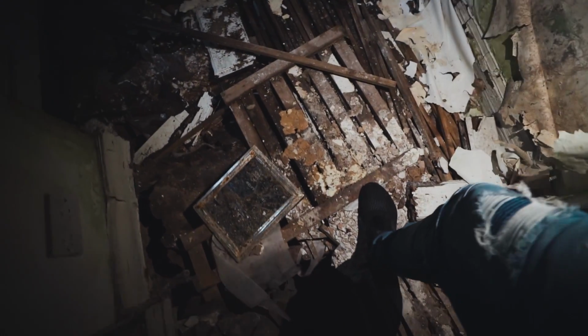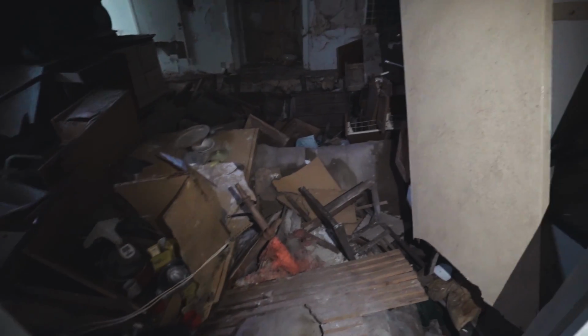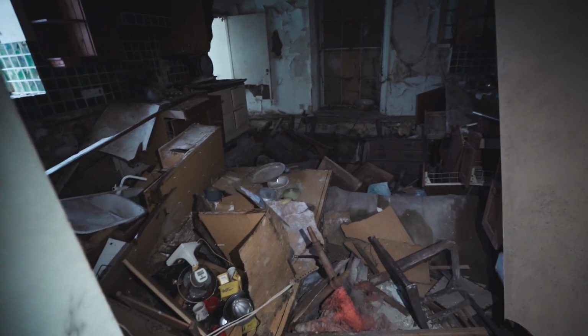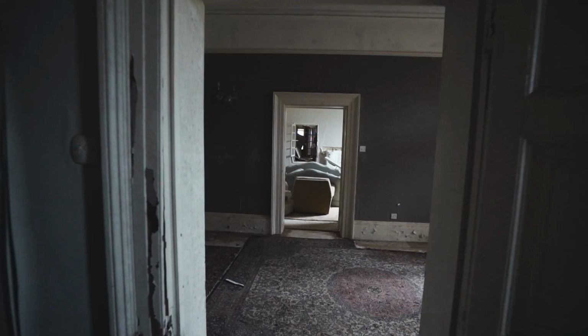All right, the walk of death. Jeez. Oh, what the heck? Oh yeah, she's definitely a hoarder. Oh, that's not safe. Why is the whole floor gone? I've never seen that.